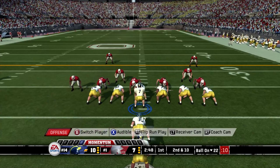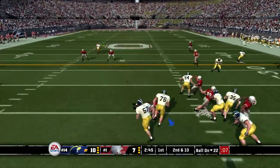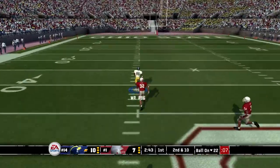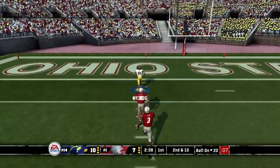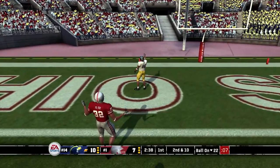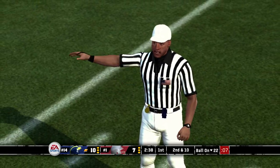Michigan comes out with an I formation. Let's go! Drops back to pass. He's looking. He unloads it. Catches it. At the 40. At the 30. To the 20. To the 10. Wait a second. They put the points on the board, but they might have to take them down. On the defense.